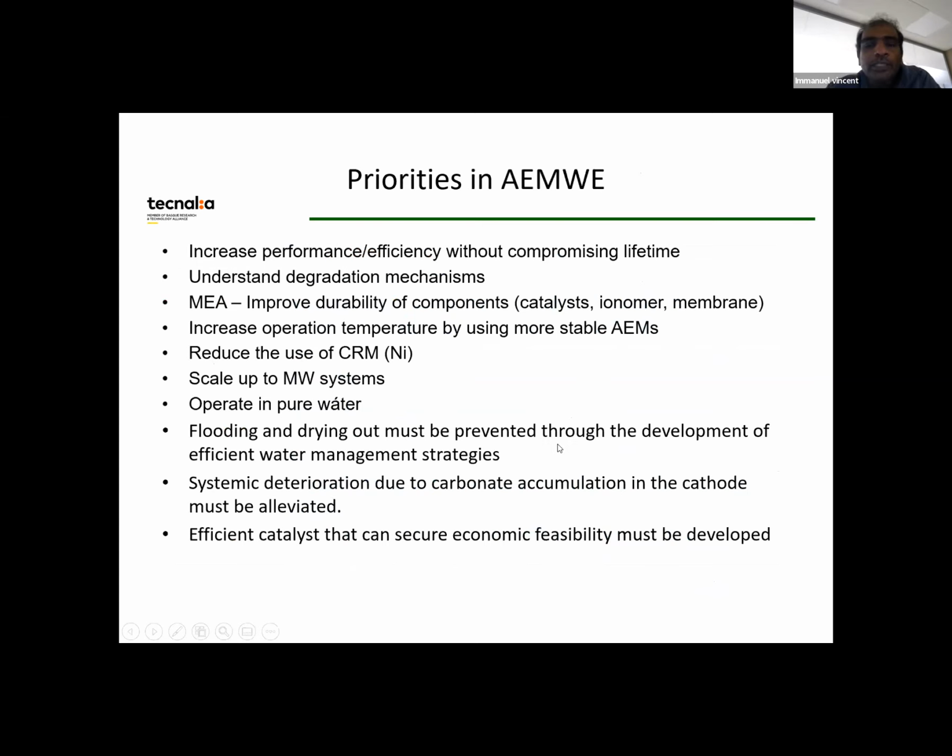Okay. So these are our current priorities: to work on this AEM fuel cell to increase the performance and efficiency and understand the degradation mechanism, and to improve the membrane electrode assembly components such as catalyst, ionomer, and membrane, and reduce the critical raw material, because most of the catalyst is nickel based. So we would like to reduce the nickel based catalyst and find alternative options. Still it is at the lower scale, so we need to build up to the higher scale.